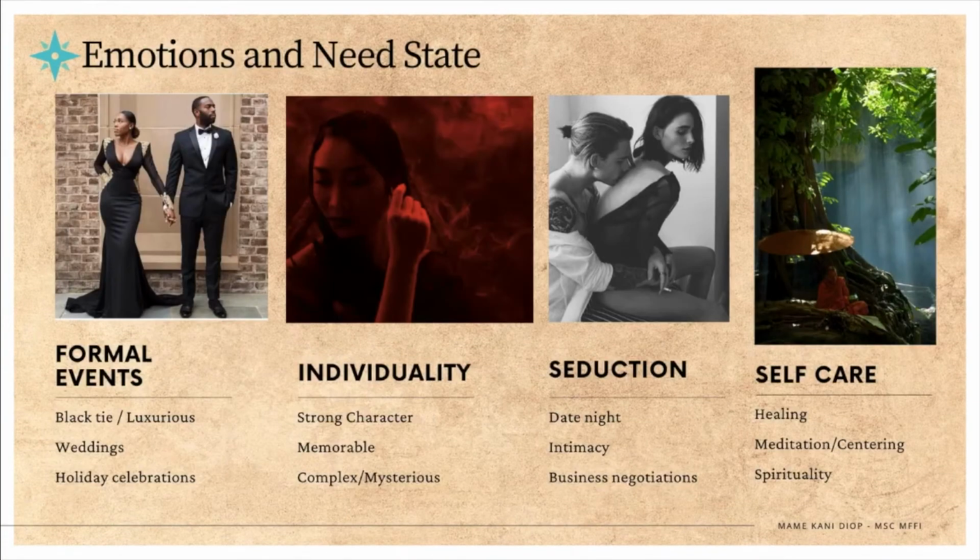Moving on to the emotions and need state associated with H.Sanitatis. 4 themes were evoked. The first one is formal events. With the scent being powerful and complex, it is sure to last all evening and raise curiosity.